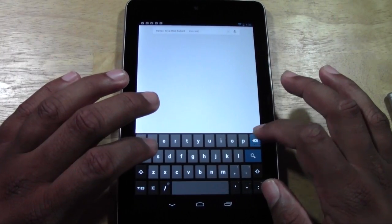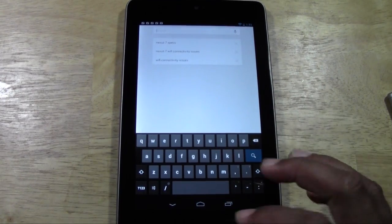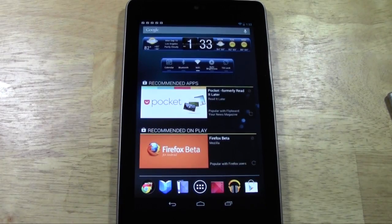So I made a mistake there at the end, but typing is really easy, and it has that little noise when you type, which you can always turn off, but I find that it's helpful when I'm typing to make sure I'm hitting the letters.